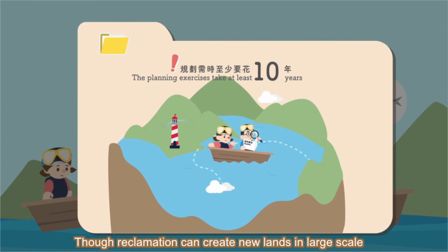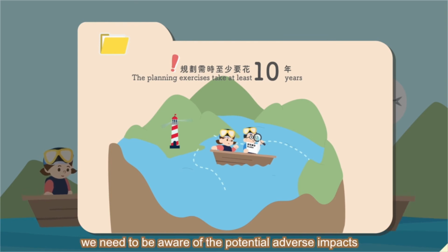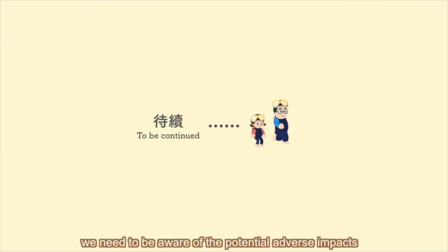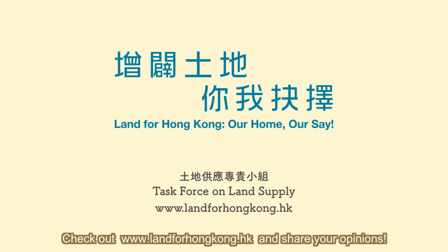Reclamation can create new lands in large scale to facilitate comprehensive planning. We need to be aware of the potential adverse impacts on the marine ecosystem. Is it worth exploring? Check out www.landforhongkong.hk and share your opinions.